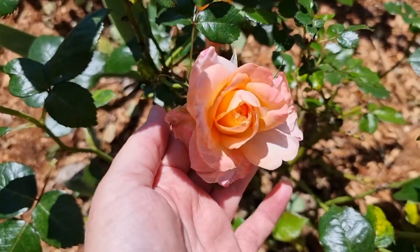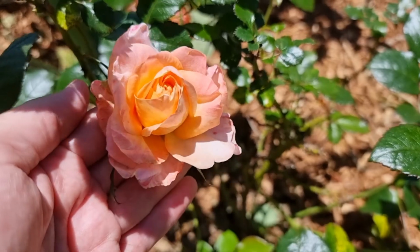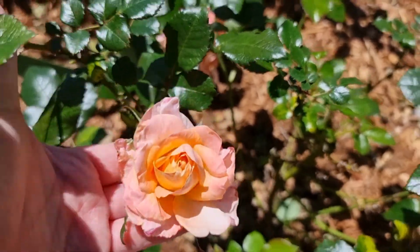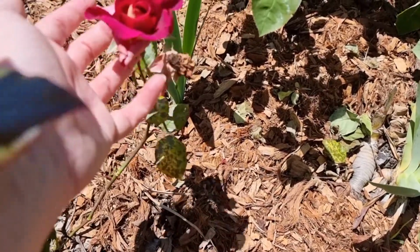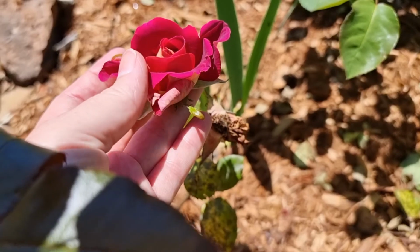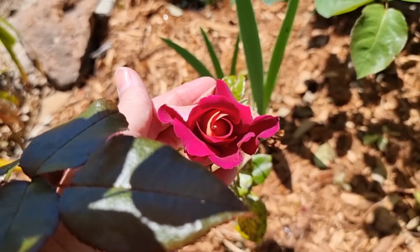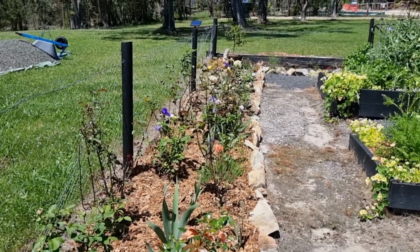And look at this beauty. So I generally have certain colour schemes that I follow in my garden, but roses are allowed to do whatever they want to do because they're just too pretty. And this one here is called an RSL rose, and it's quite deep and purple, but then underneath there it's quite pale. It's really interesting. They're a deep burgundy.